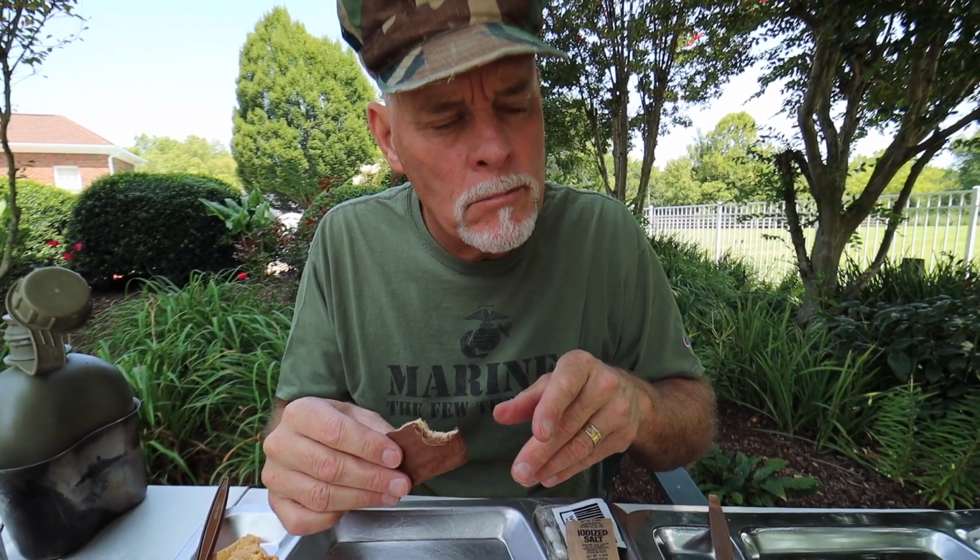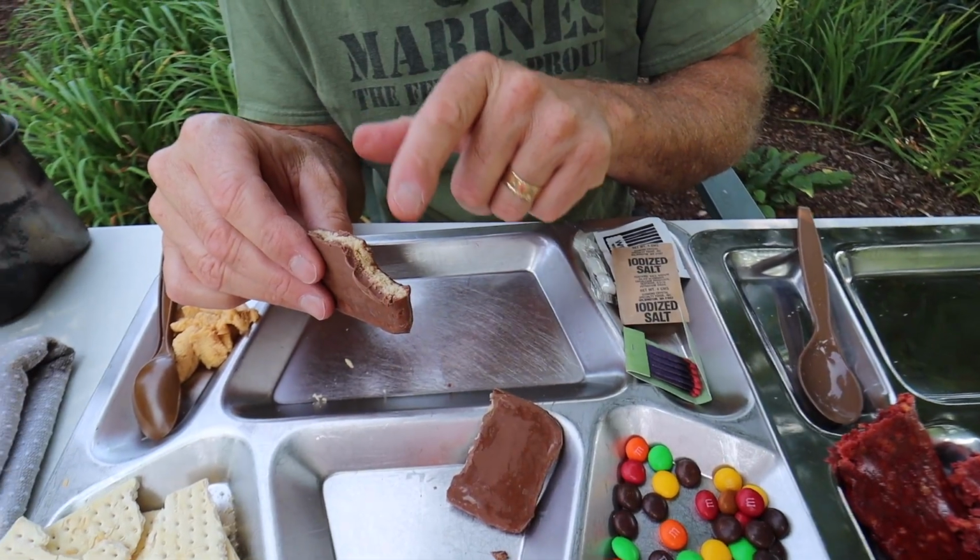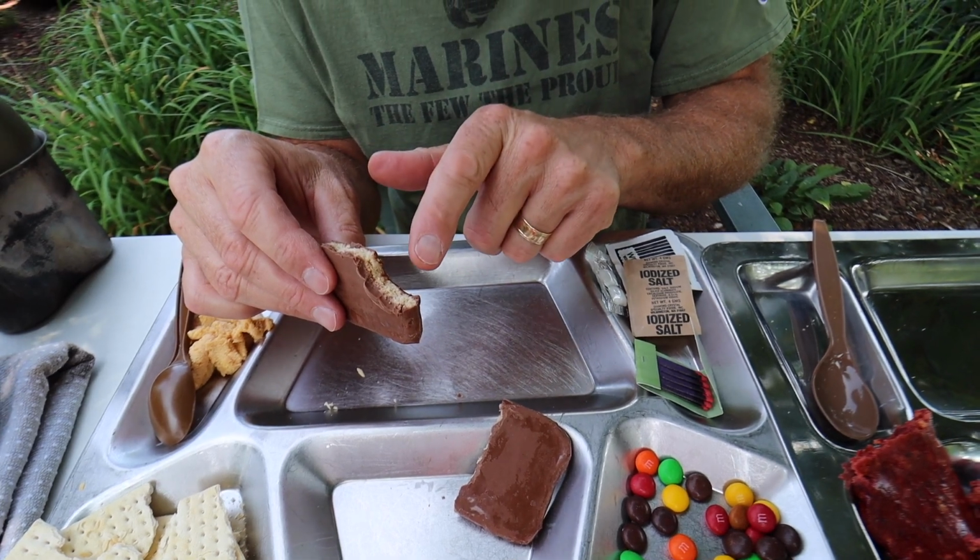That seems really hard. That's interesting. It's not graham cracker. I thought it was going to be a graham cracker. It's more like just a sugar cookie or something. It's not shabby. It just tastes sweet. I would say it's a fun crunch.